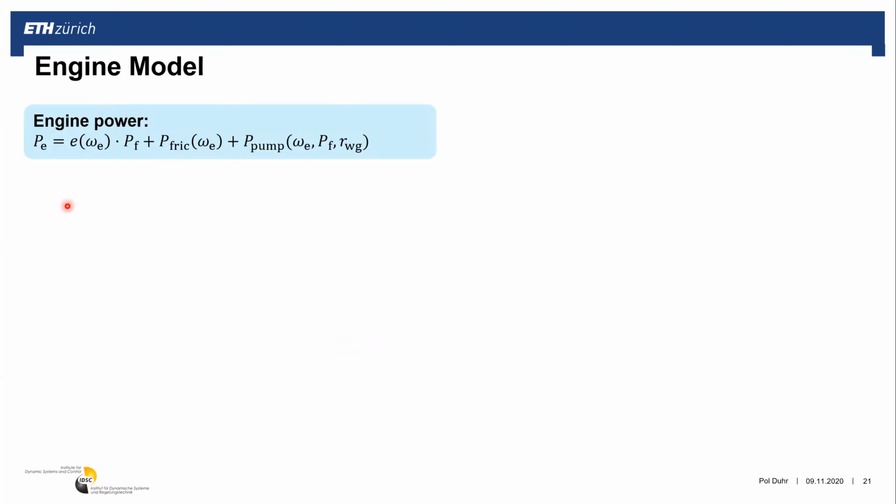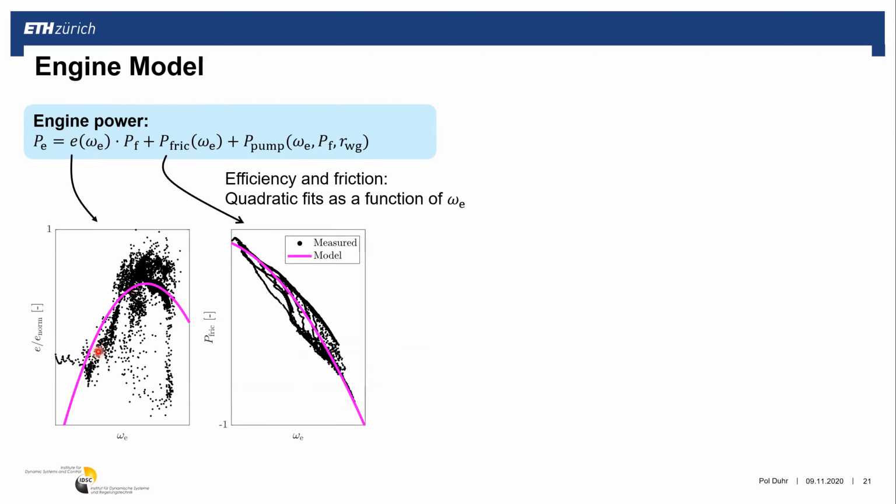For the engine model, so the engine power, we model it as an efficiency times the fuel power plus a friction component and a pumping power component, more on which in a minute. The engine efficiency and the friction are both engine speed dependent, and we did quadratic fits as a function of the engine speed, both for the efficiency and the friction.